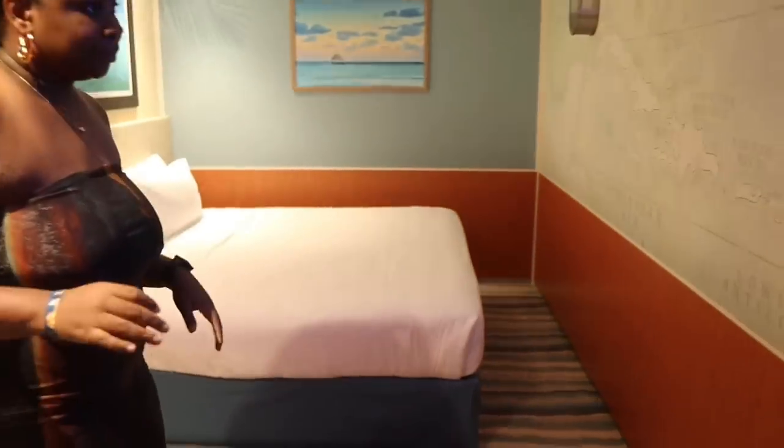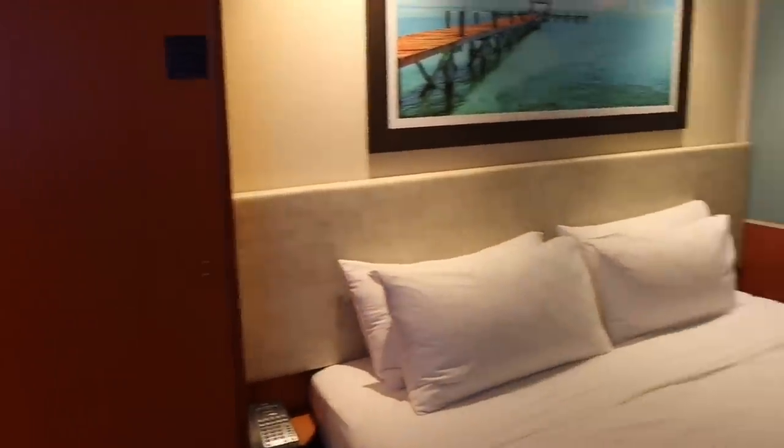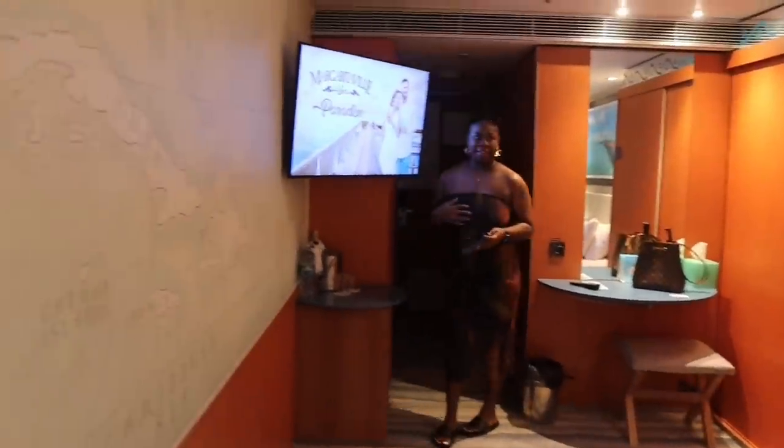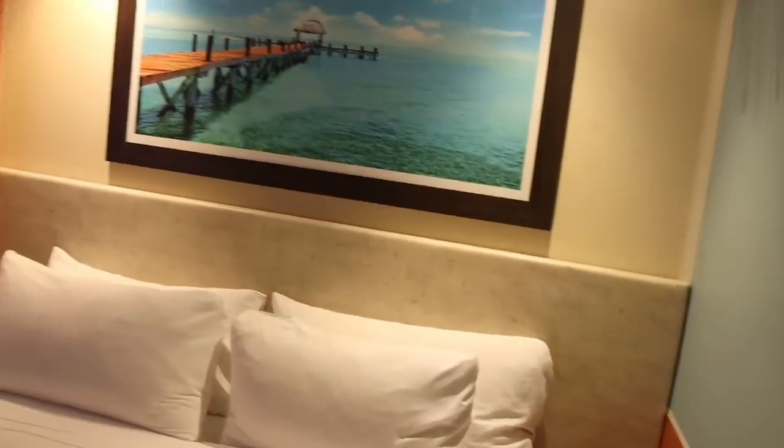Okay. Alright, y'all. Here's our room. Me and my little sister. We don't have a window, but it feels more like a hotel. So yeah, this is the room, y'all. Wave, Kalila. I don't mind it. No windows, I'm fine with that.